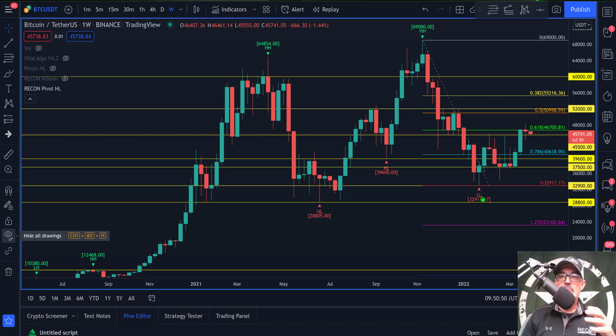Now, if I drop in my Fibonacci levels, we can see the 618 level is at 46,700, and we were really looking for a close above that on the weekly candle. We didn't get it. So again, more bearish signals. We're closing below that 618 on the weekly candle that just recently closed, and right now we're selling off down below it.